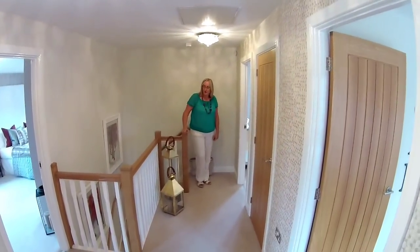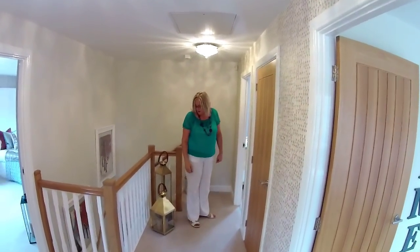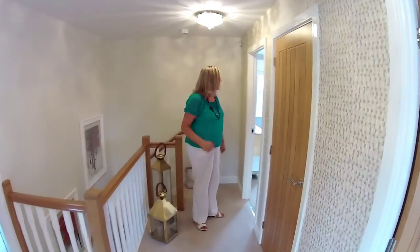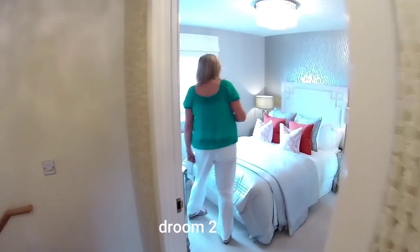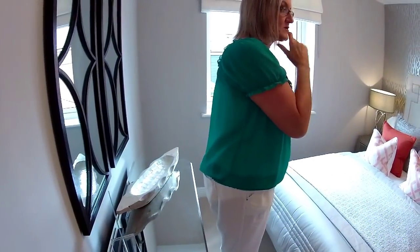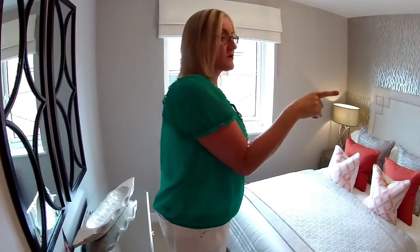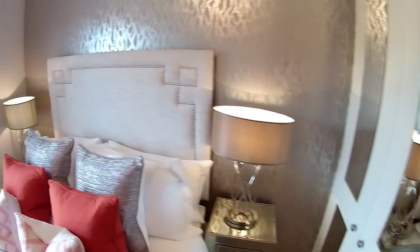Okay, first floor. Sweet stuff, epic landing again. It is big. L-shaped landing. Beautiful as well, aren't they? Right, let's start in here then at the back. This is bedroom two. Nice double bedroom, they've got a fitted wardrobe, and it's got an ensuite, which is always a bonus.